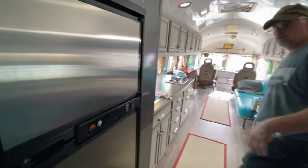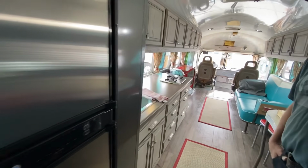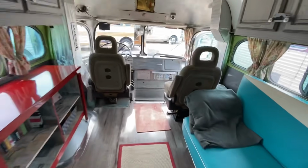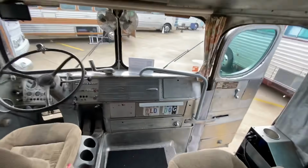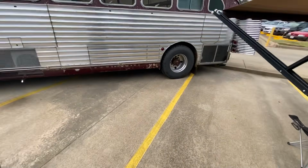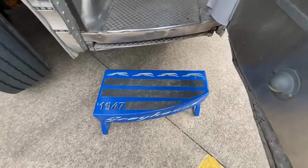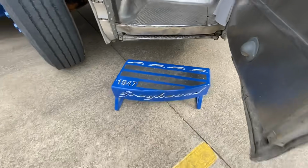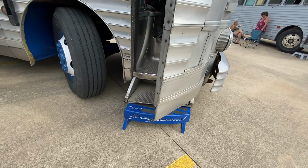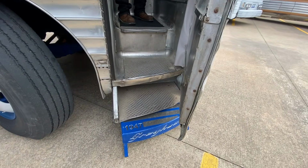Two-way fridge, run it on LP and 110. Well, it is a beautiful bus. I've got to step outside and show the outside now. Thank you for the inside tour. Thank you. Oh, here's another fabricated step with the dogs on it. That works. Maybe I'll show you my step here. You've got that down to avoid the step. But I put that in whenever I show it because you get people walking up and down there. Yep.